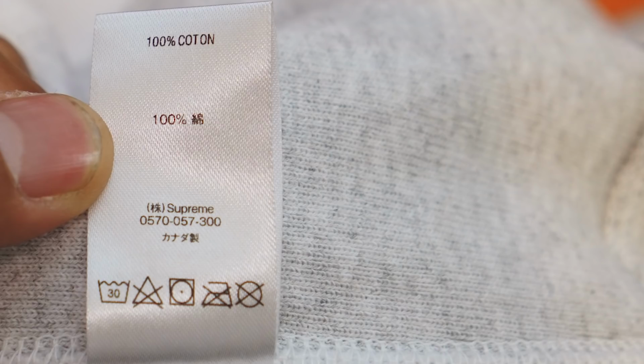On the other side, we have some Japanese care instructions. I'll also put up a picture of that so you guys can see. So yeah, that's pretty much it. Those were all the labels on the sweatshirt and all the little cool features that I found. It's literally just a Crewneck sweatshirt with a box logo in the middle. I'm surprised I was able to talk this long about it, but there you have it.